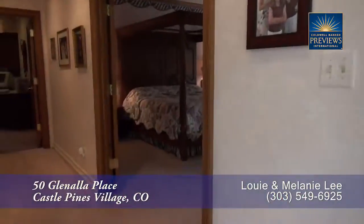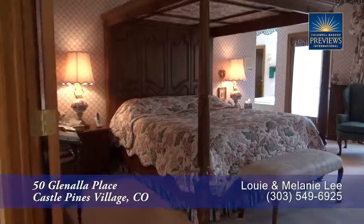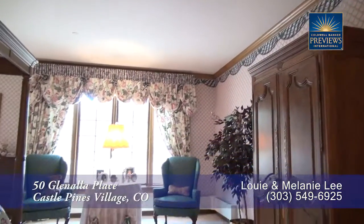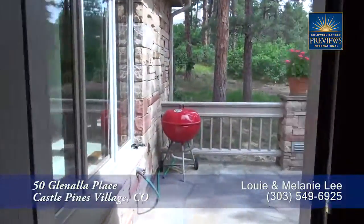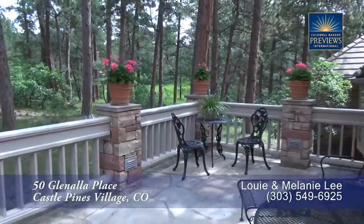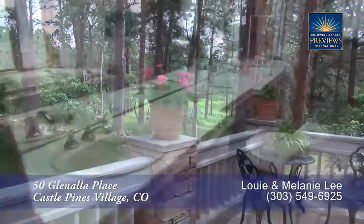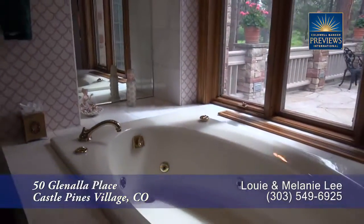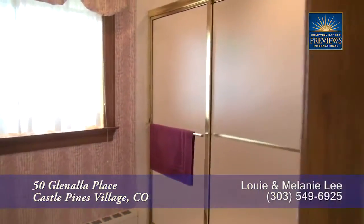The main floor master retreat is to the left past the living room. The master bedroom is quite large and also boasts a sitting area. There's another door off the master that takes you out to this side patio. It's a wonderful place to relax amongst the trees. And the master bath boasts dual sinks, a deep jetted soaking tub, and a separate room with a shower.